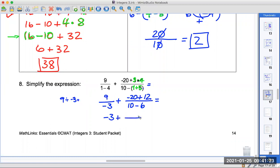Plus, let's do the top. -20 plus 12 is how much? Anybody? -20 plus 12? -8. And 10 take away 6? 4. Now what's -8 divided by 4? -2. Yep. So we're almost done. -3, which comes from this fraction, plus -2 is how much? -3 counters plus 2 more negative counters. How many do we have altogether? -5. Yep, good job. And there's our answer.